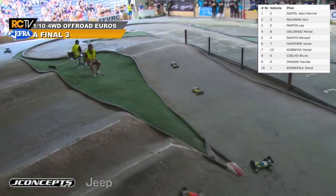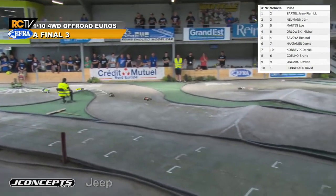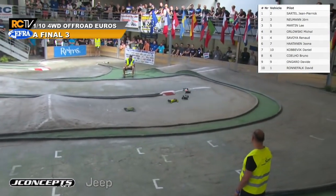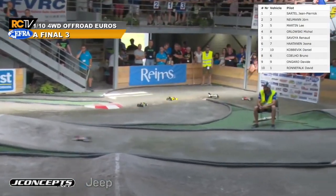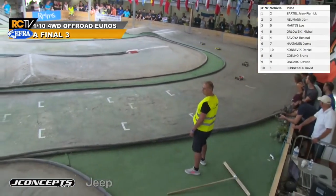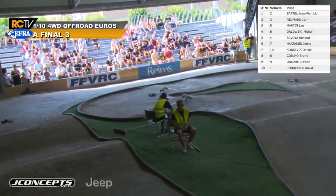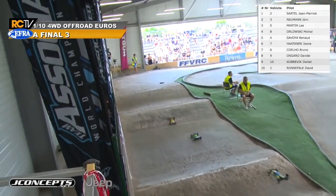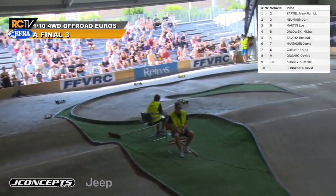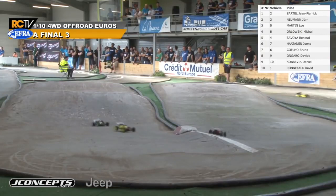Out of the J Concepts jump. Through the double-double they go. Around the sweeper. And Orlowski cruising right up to Lee Martin's bumper. Through the effort corner they go. Step up and down the main straight. Over the J Concept jump. Into the double-double. Through the sweeper. That was the 1 minute mark. So 52 seconds left as I look down at the computer.